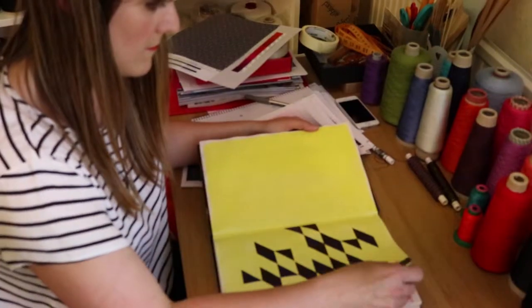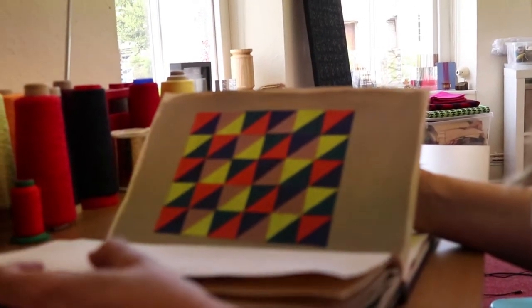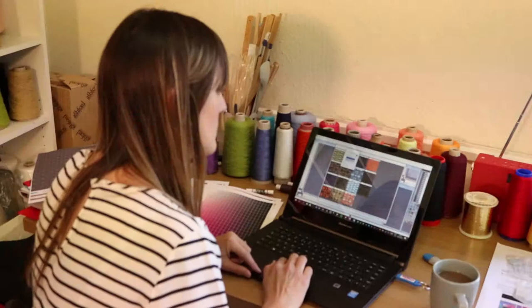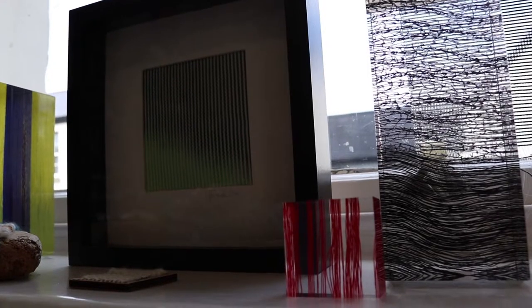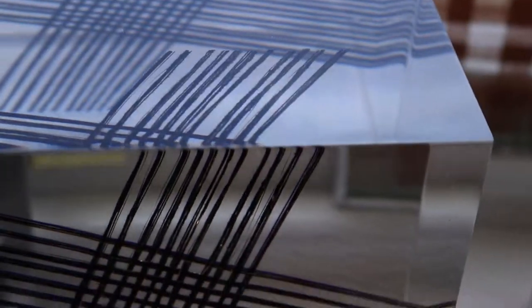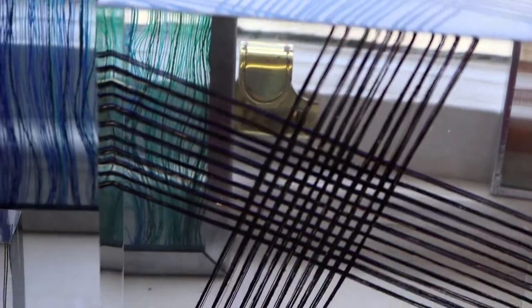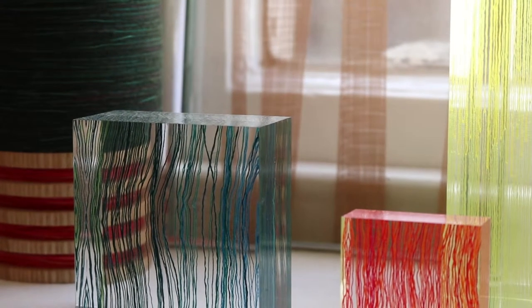I'm a natural collector. I'm always collecting imagery from magazines and from books and postcards from exhibitions. I've always got my eyes open. Now in this modern world, the fact that I've got a phone in my pocket and I can take pictures all the time is really helpful. I'm always observing colour and pattern and line.